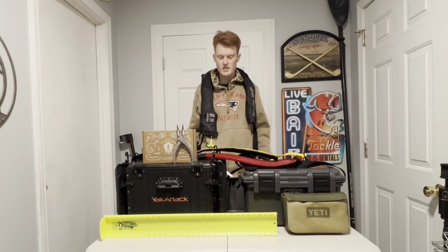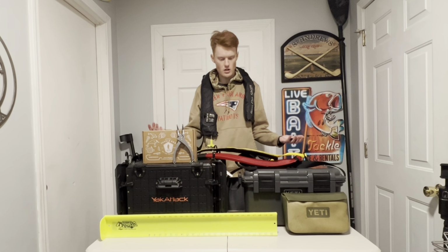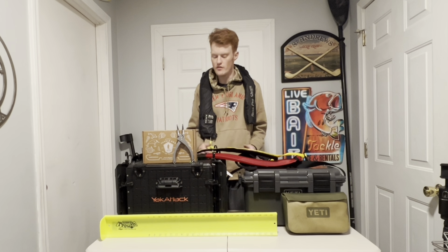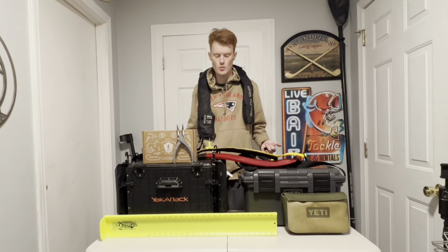Okay guys, so this is kind of everything together. I got the net and the paddle right here, but this is kind of everything all together. These are the gifts that I would recommend for any kayak angler. These are items that I have personally used for many years, and I have really enjoyed having these things. So they're very useful to me, and I hope that they're very useful to somebody else as well.